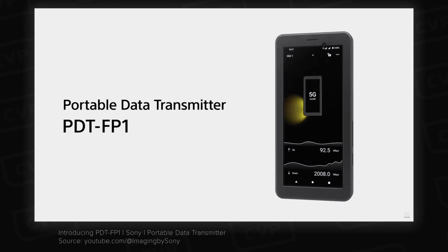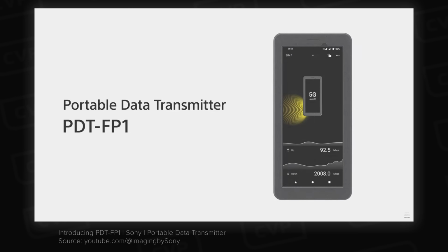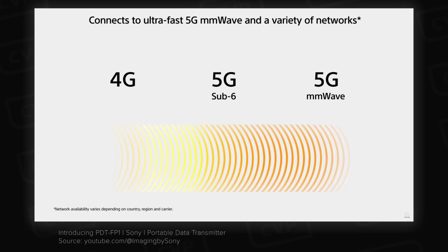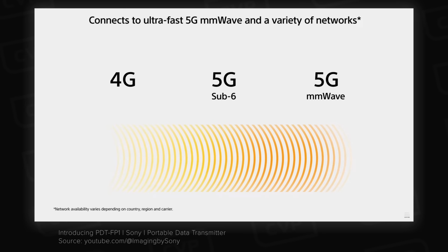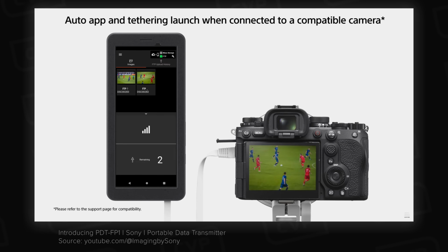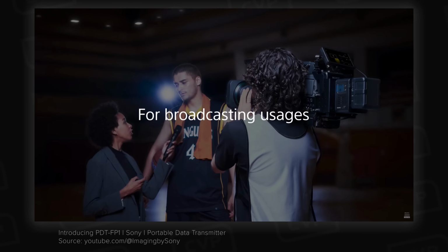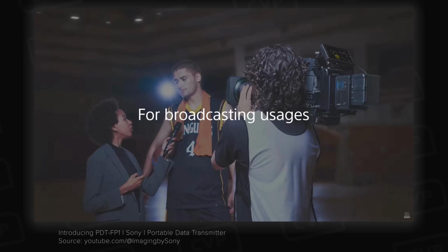Sony also announced the PDT-FP1, a compact portable data transmitter. This little device can use 5G to send photos or video wirelessly to an FTP server or to Sony's cloud service. This could be very helpful for certain workflows like sports and news, where you may need to get your stills or video online as soon as possible.